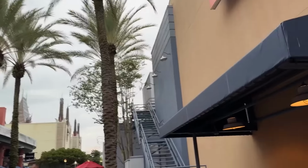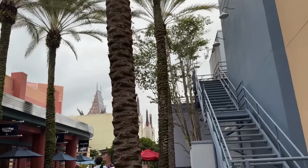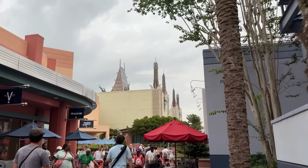Let's also, as I round the corner here, do a little wait time check. It's really not super busy today. I don't know if the afternoon rain scared some people away or what. But let's take a look.